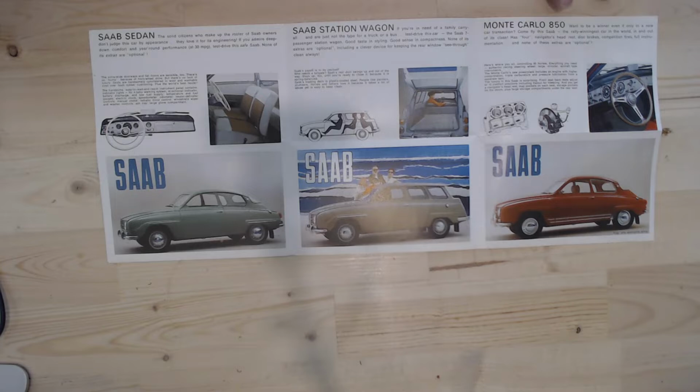And then this model is often forgotten, the Monte Carlo 850. Still using the same engine, but now we've got a triple carb setup, so a carb on each cylinder, and an oil injection. It's also got this very sporty steering wheel, and it talks about these gauges, likening them to aircraft gauges. Again, that very close relationship with the aircraft company at this time.